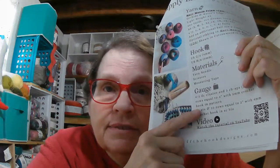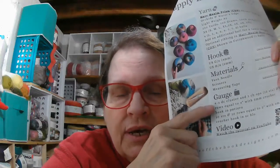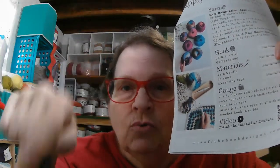All right. What you have to do, I'm sorry for those of you like me who do not do the gauge stitches, you have to do the gauge swatch so you can get the 4 inches. You need to know how many stitches and how many rows you need to get 4 inches on your pattern with the yarn and the hook that you're using. Okay. So get a piece of paper and pencil. You need to write this down. I'm going to tell you the formula. Let me get a pencil or pen or something.